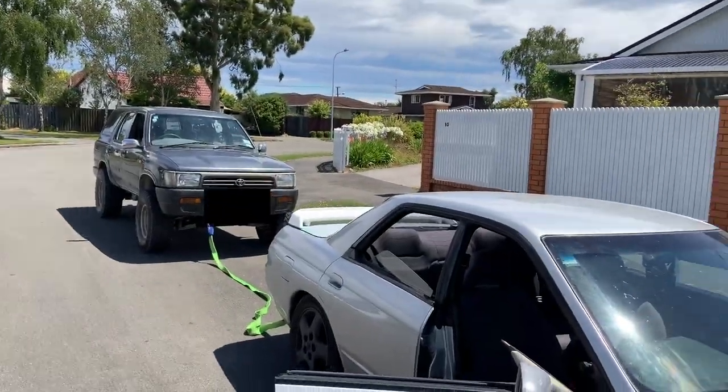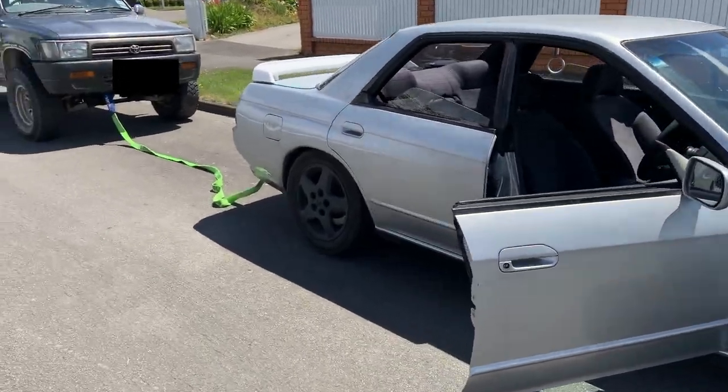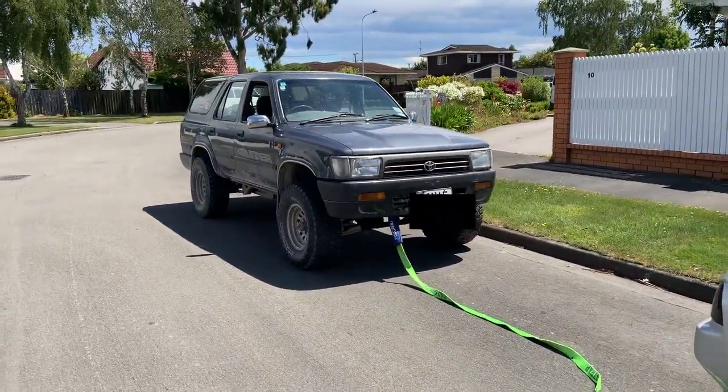It's quite funny. We're actually going to be towing a mate's Hilux that he drowned a little over a month ago. We're towing it from one mate's house back to his house with the Skyline, and then I'll cut to clips of last night. The thing that Skylines are good for that most people don't know is they make really good tow vehicles. Look at that. Towing a dead Hilux. Piece of piss.